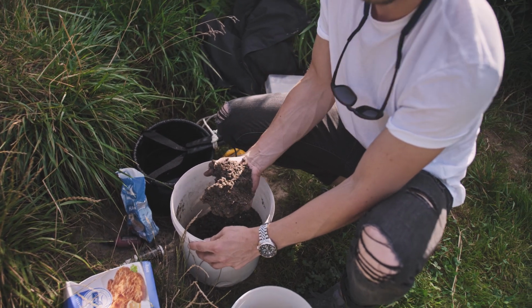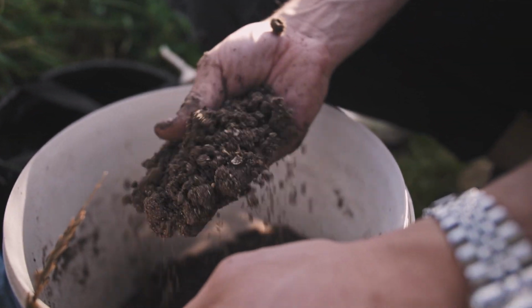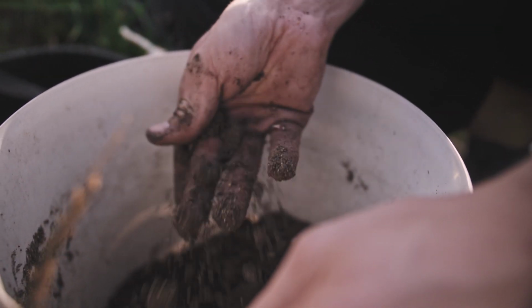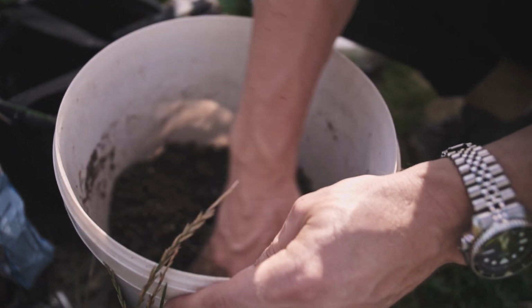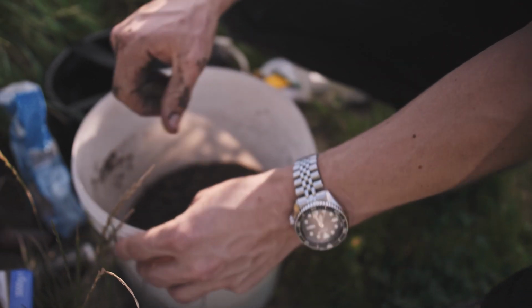So as you can see now, this has a very fluffy structure and it looks like soil, so the fish won't be suspicious that this is actually food from a fisherman. It smells like chocolate a little bit. Yeah, there are nuts in there, which make it smell like chocolate a little bit. That's true, indeed. And now we're gonna add some live bait.